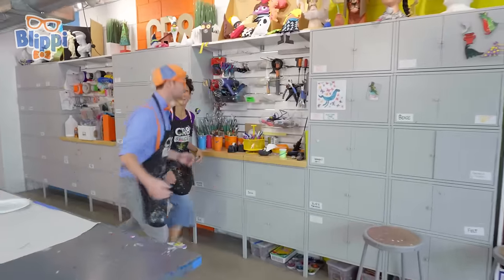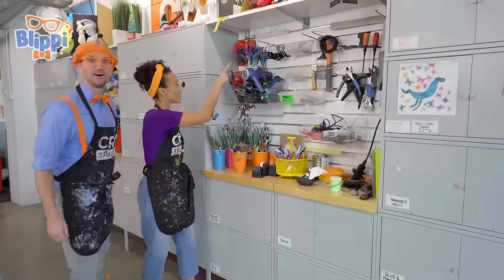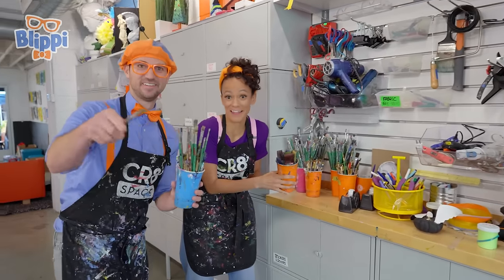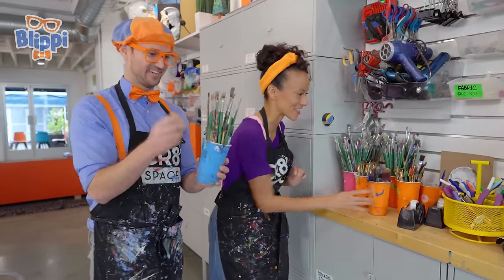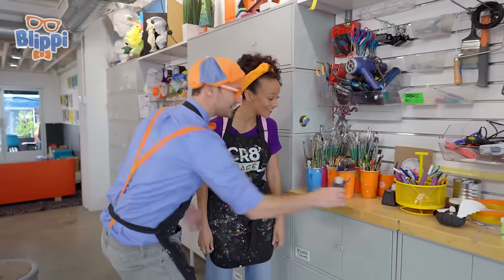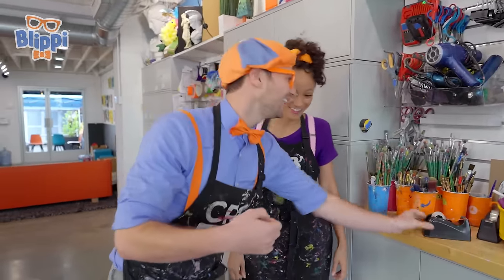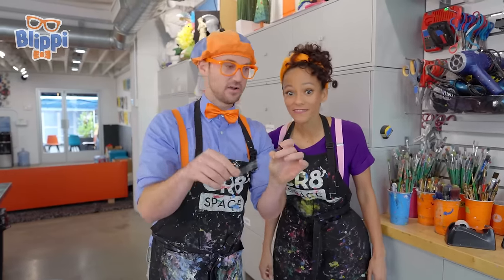Wow. Whoa, look at this place. Wow. Ooh, look at all these scissors. Whoa, and look, paintbrushes. A lot of paintbrushes. Wow. Sizes. Ooh, and some tape. Stick things together. It's really cool how there's a lot of different materials to use for art.